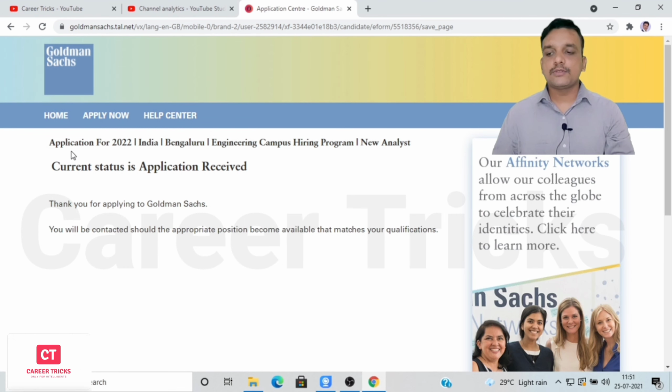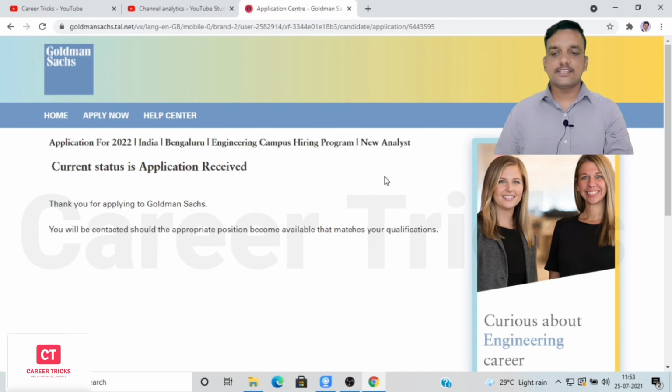Okay, your process is completed. After that, it will say that the current status is application received. Thank you for applying for Goldman Sachs. This is the entire process of applying to Goldman Sachs. Here, one more point is that if you want to check the status of your submitted application and what the next status is, whether it will be processed for the next step or not, we have to check it here.